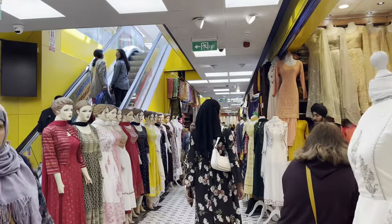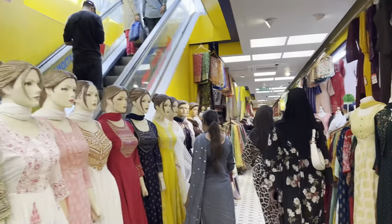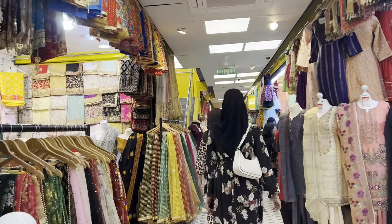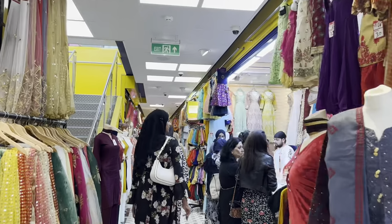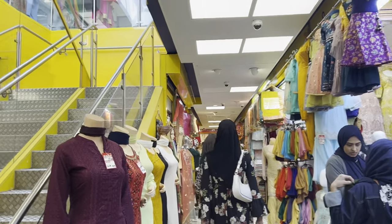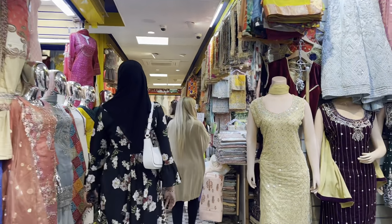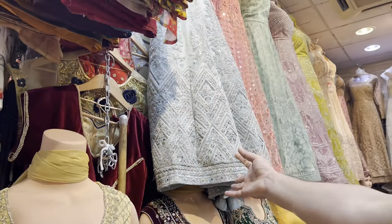Southall is your go-to place for shopping, traditional shopping. So be it lehenga, sari, dress, kurti, anything. This will cover everything. Wow, this is a never-ending lane. There's upstairs as well. Yeah, all pastel shades.